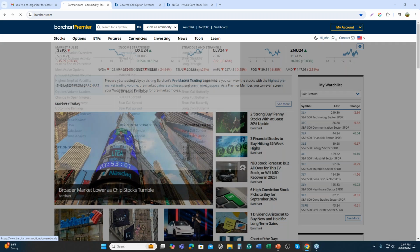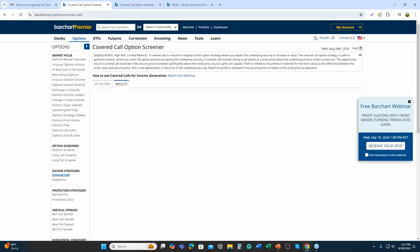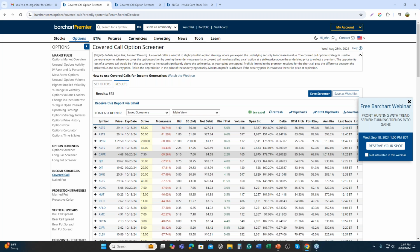So the covered call strategy has some variances, and we're going to look at two of them. But the basic idea is that we're going to be slightly bullish or neutral to the market, where we buy the underlying and sell a covered call, or a call with a strike above the current price. And that is going to allow us to collect a premium.